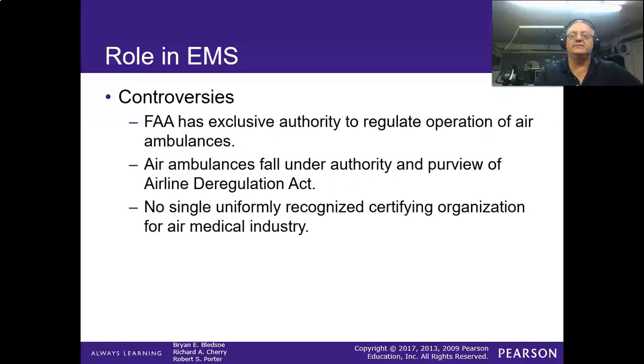And let's see here, all these lovely controversies. One note on this slide: the FAA regulates the operation of air ambulances. They have exclusive authority on their regulation. Now, we do fall under the Department of Health as far as the medical side of it, but who's in charge is that. By the way, also on that crew, the pilot is technically in charge. So if the pilot says no, that's the end of the conversation, okay? The pilot, the captain of the aircraft, is the one who decides what you will and won't be doing, okay?